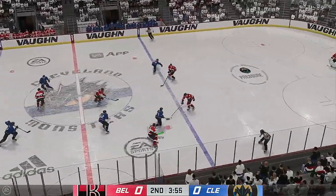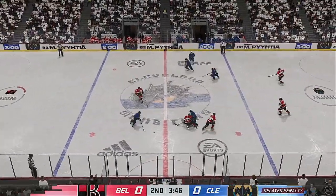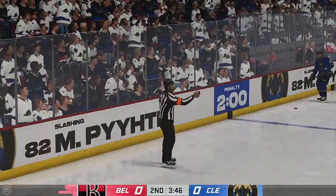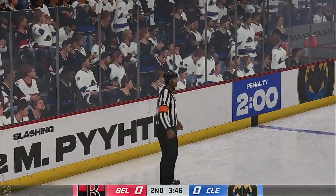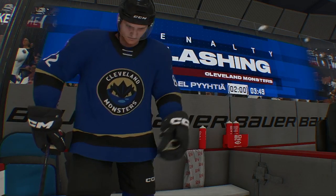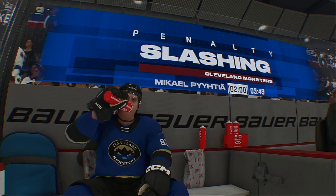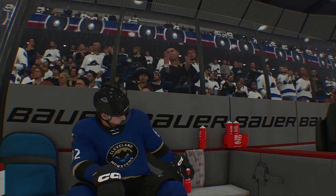Takes the feed. And that's poked away by Sabrango. And Mama's feeling that, and someone's going to the box. Let's see the call here. Well, he's going to get the slashing call here, James, and it's a stick infraction. What that means is you're in a vulnerable spot. Why? Your opponent has gained position on you.